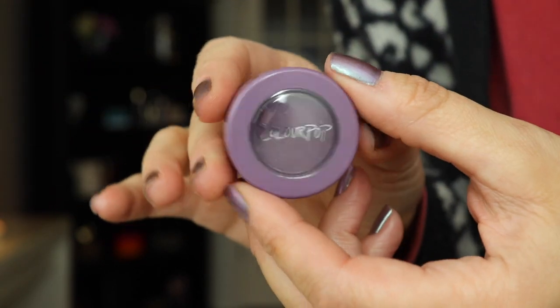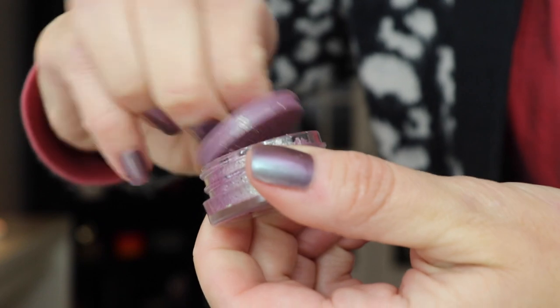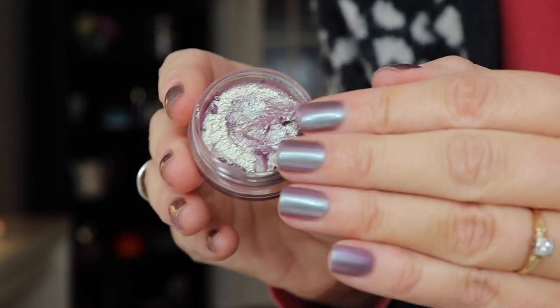I have a lot of their products in my best of 2019, but these Jelly Much eyeshadows, this was my favorite one, and I was so excited about this one, you guys. It's called Big Ego. Do you see how gorgeous that is? Like, that is so my kind of color.